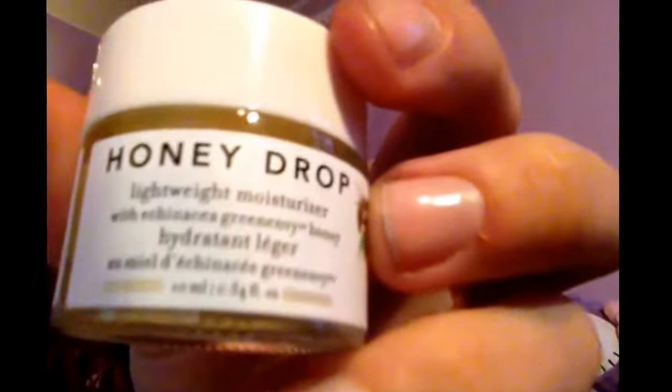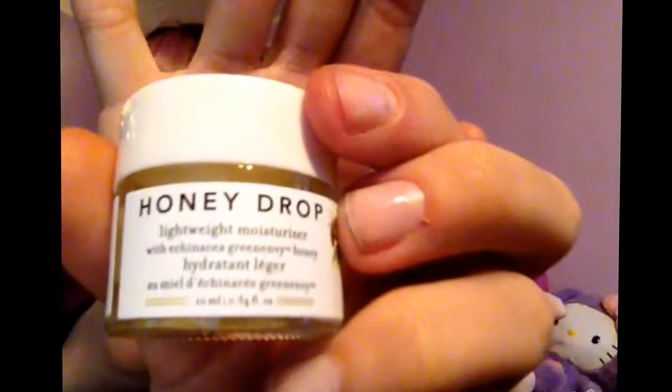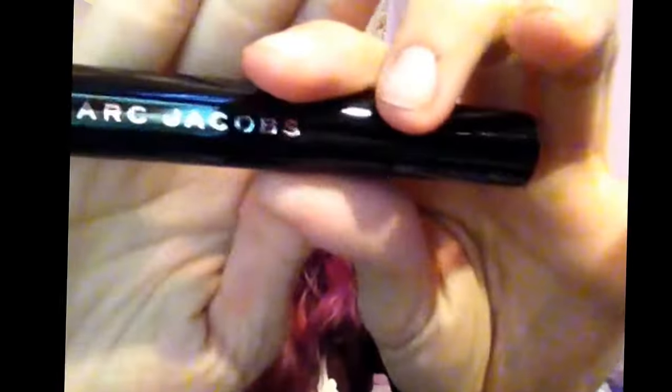Alright, first thing I got: Honey Drop Lightweight Moisturizer. Okay, so that's cool. Second thing I got: mascara. Third thing I got: Puffo, My Burberry Blush.